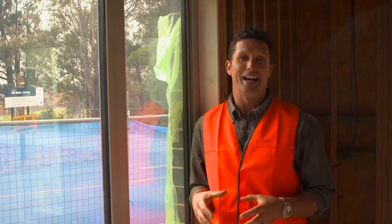Our aim with the CSR house is an 8-star energy rating. But even for a standard 6-star energy rating, you need to think past wall and ceiling insulation and really consider your windows' insulating properties. The climate you live in will pretty much determine what you need your windows to do.